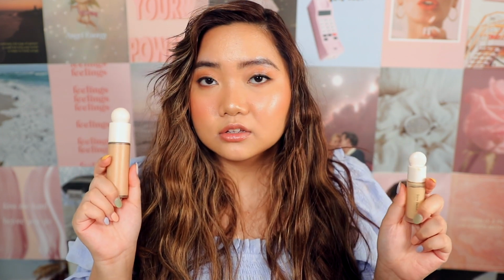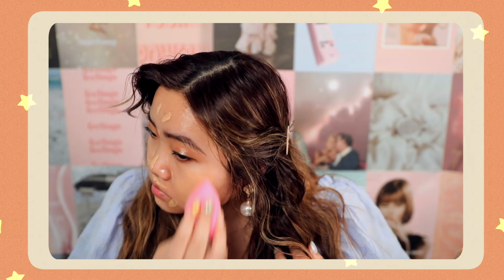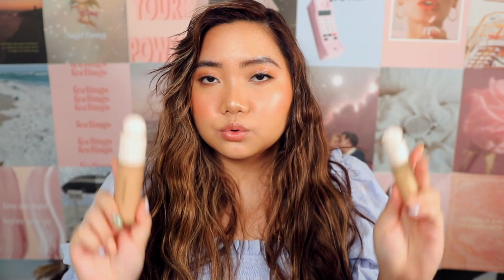The foundation and concealer, cannot stop using it. I've never found a prettier complexion combo, and that's huge for me because I'm usually pretty strict when it comes to my base products. I stick with just what I know. I don't like straying. These two are so pretty.